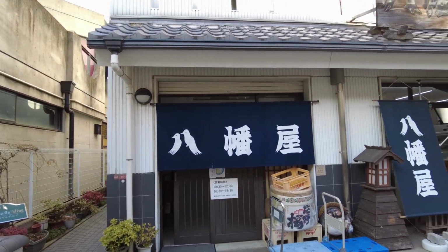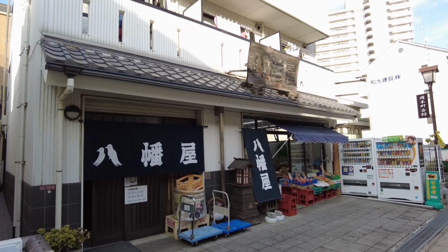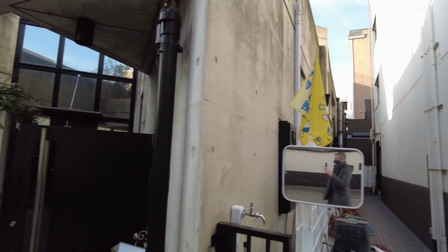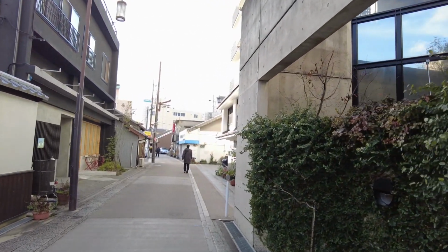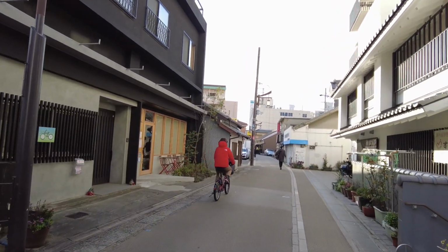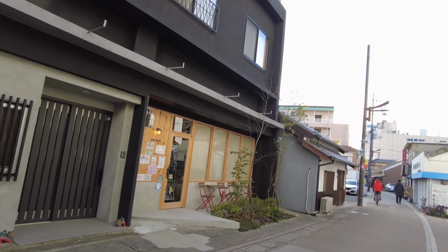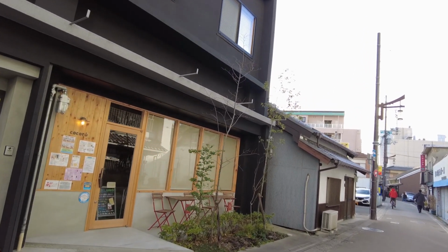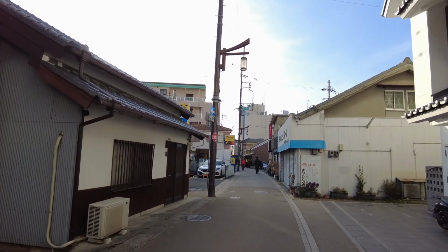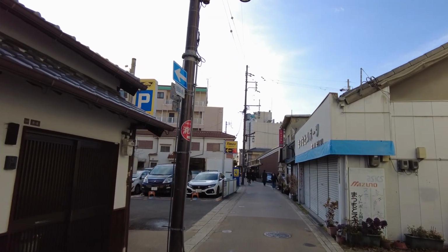Yawataya. So Yawata is the next city over from Hirakata, over in Kyoto prefecture. And this street is still open to the public, so you'll see a lot of cars, people riding their bikes, motorbikes. People just out going for a walk, enjoying the nice day like me.